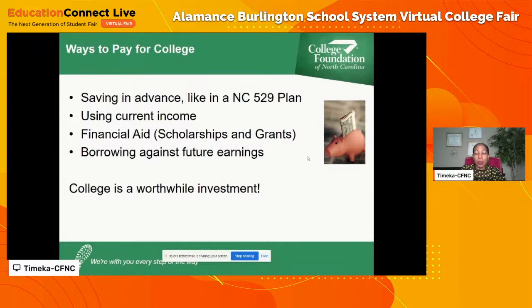But in order to be offered money from that college, students have to apply for financial aid. The earliest that you're able to apply for financial aid for college is the student's senior year, of course. But that's one of the things that students do, is they apply for that. And I'll show you that in just a second. And then also some families, of course, are borrowing against future earnings when it comes to paying for college.